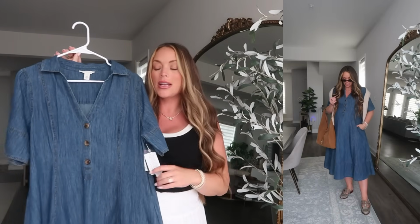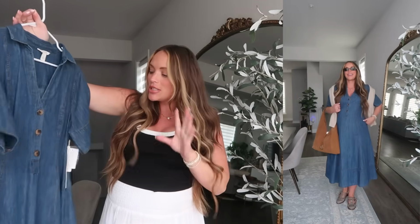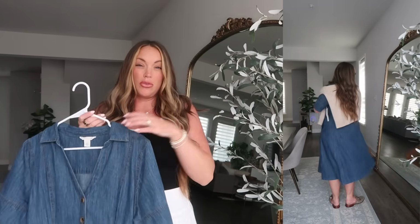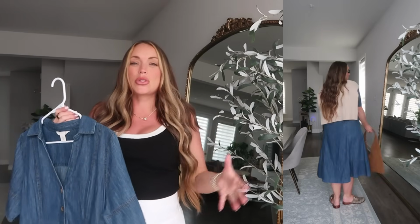Okay, next we have this denim dress from Caslon, and I didn't notice it online, but when I was in store, I was like, wait, that's super cute. I love a good denim dress, and I feel like you can outfit and style these so many different ways. They're also a really great transitional piece in your wardrobe, because you can wear the same outfit and then just switch it up with your footwear and accessories.